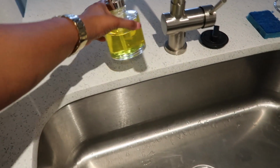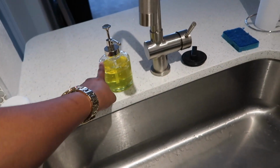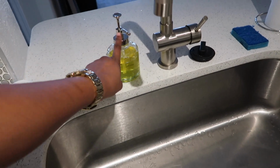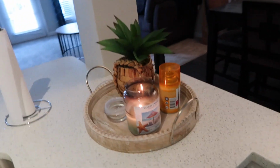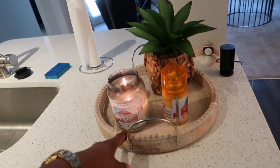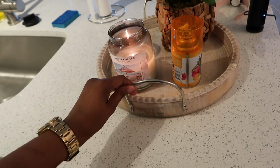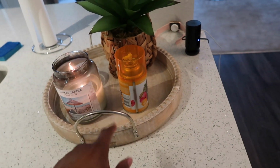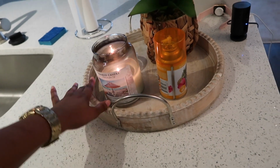It's just a clear soap thing, but I loved it because it's silver. It matches, and whatever color soap you put in there, you can see it. Love that. And then my cute little tray here. My grandmother actually bought this. I think she got this from Marshall's. Either Marshall's or Burlington. And then I just have a cute little Yankee candle, some air freshener on here.